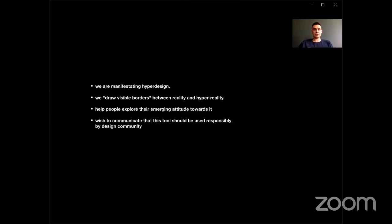And why do we do it? For what? We are manifesting hyperdesign, and we draw visible borders between reality and hyperreality. It's very important for everyone who cares about reality and design and about the procedures and processes in the world around us. We help people explore their emergent attitude towards it. We wish to communicate that this tool should be used responsibly by the design community.